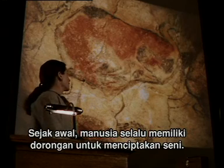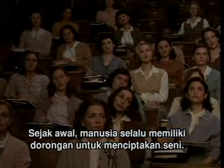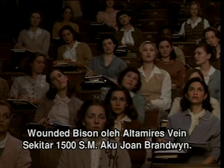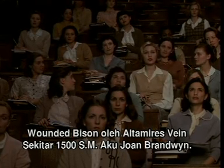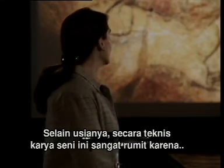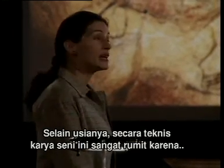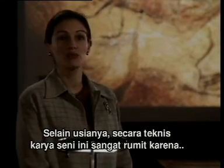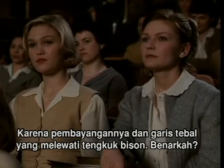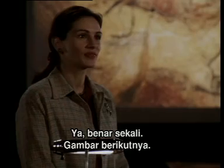From the beginning, man has always had the impulse to create art. Can anyone tell me what this is? Wounded Bison, Altamira, Spain, about 15,000 BC. Joan Brandwin. Very good, Joan. Despite the age of these paintings, they are technically very sophisticated, because of the shading and the thickness of the lines as it moves over the hump of the bison. Is that right? Yes, that's exactly right.